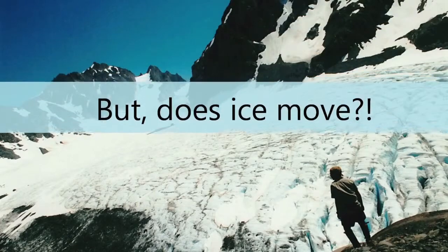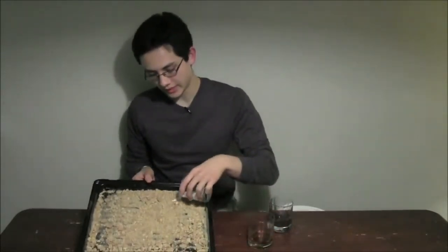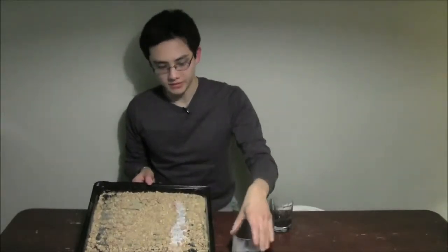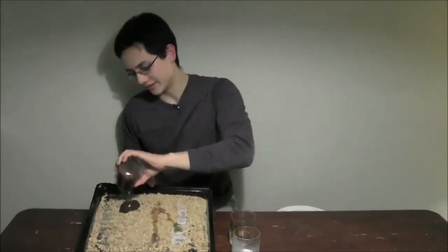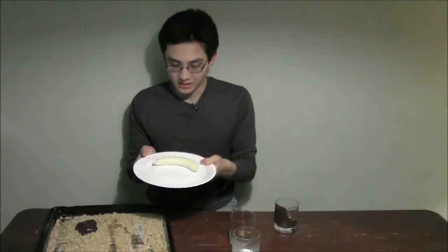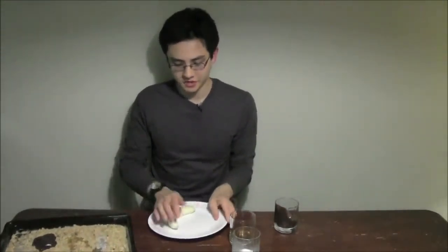But does ice move? Well, different materials flow at different rates and under different conditions. Some materials, like this milk, flow quickly. Other materials, like this maple syrup, or this chocolate pudding, flow more slowly. Some materials, like this banana, don't seem to flow at all. That is, unless you put them under enough stress or pressure to make them move.